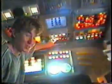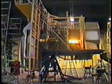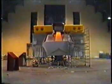Do they work at all? Yeah. Buttons actually work. Ladies and gentlemen, the Megazord.